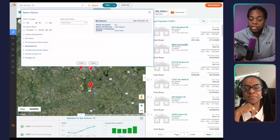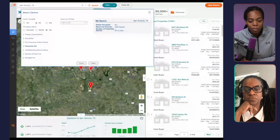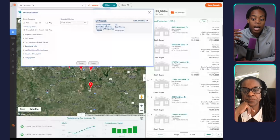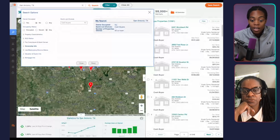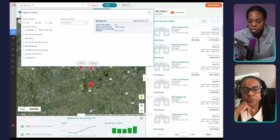You can skip trace this list and make calls to those cash buyers and say, "Hey, I noticed that just last year you bought a property on X street. I am a wholesaler and I am looking for distressed properties in that similar area. What's your email address? I would love to send you properties that fit your criteria." Right?